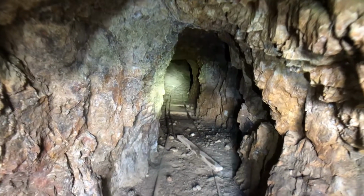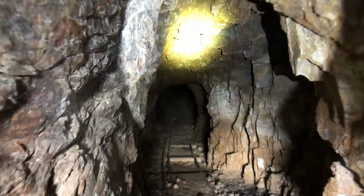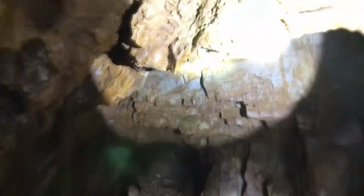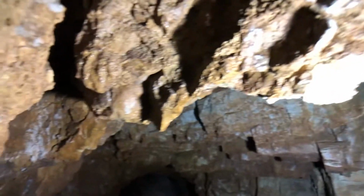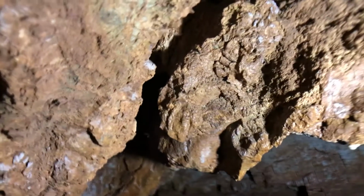Oh dear. If you guys can hear it, it's really wet. Here, check it out. I don't know if you can tell on the camera, but it's really, really wet on these rocks. Oh my gosh. This thing really opened up. Oh, you can't see it. Oh my goodness.